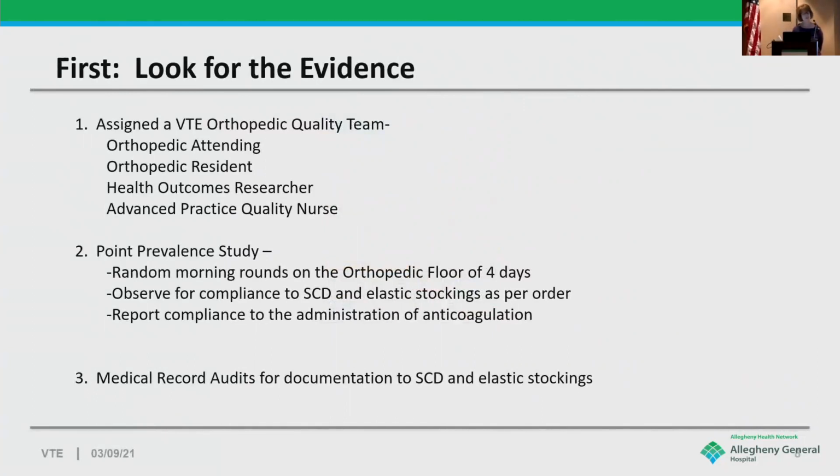So the first thing we did was assign a VTE orthopedic quality team. That was an orthopedic attending who facilitated our group and led us onward. An orthopedic resident was also involved in this quality project and had a real strong belief in prevention of DVTs. We did have a health outcomes researcher that, whenever we gathered the data, made sense of it for us. And then of course there was me, the advanced practice quality nurse.